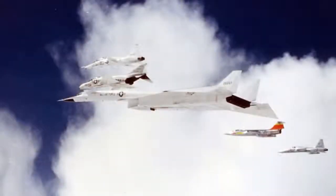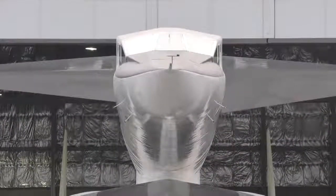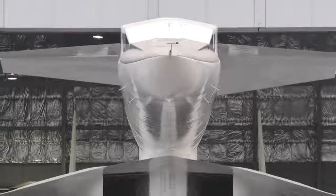Unfortunately, there was an accident in 1966 that had nothing to do with the test. It was an air-to-air collision, but the test program was extremely successful. And everything about the XB-70 is exotic. Every single thing about the XB-70.